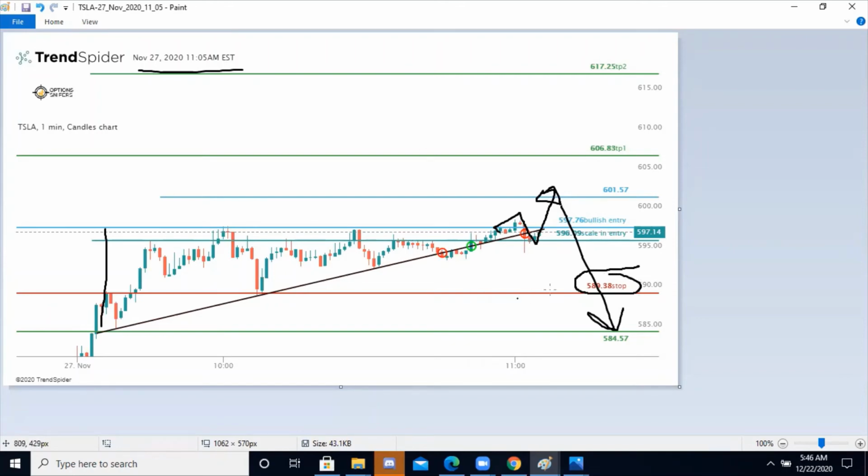However, once again, a lot of our members did have contracts that were in major profits and still had runners going. And so some of us just wanted to see what Tesla was going to do. We were already essentially playing the play for free. So by now it was just like, all right, let's see what happens here.